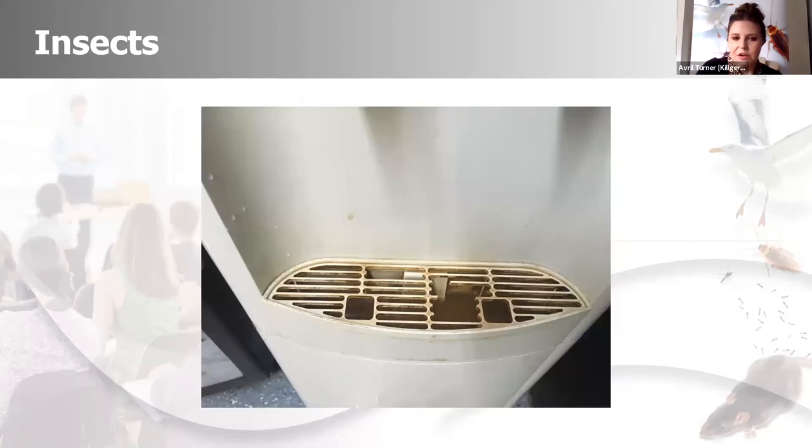Again, this is another quite subtle one, but a really, really common issue. This is a water dispenser in the canteen area, and we've got loads of sludgy, manky, dirty water in there. Now, this was actually giving rise to quite significant fruit flies. So again, hygiene: clear it out, make sure it's clean.